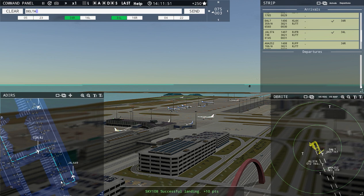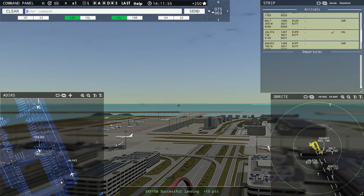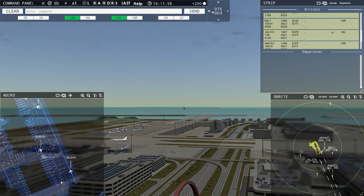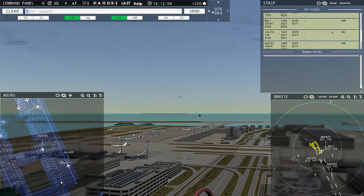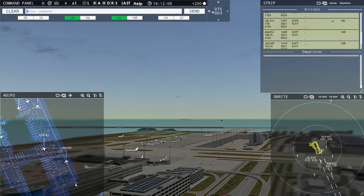Delta 7, go around. Go around, Delta 7. Delta 7, turn right 230 degrees. Turn right 230 degrees, Delta 7. Tower, All Nippon 405 requesting push and start. Delta 7, contact departure. Roger, good day.